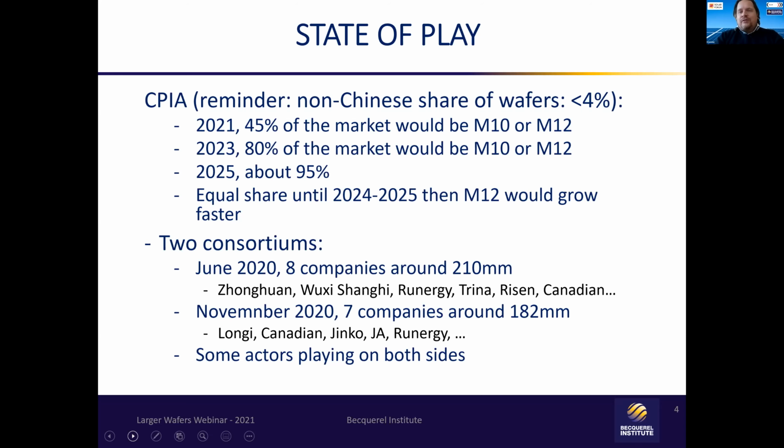And we have two consortiums of companies which have been formed, one in June 2020 with 8 companies calling for standardization around M12 wafers. And in November 2020, 7 other companies, including some of the ones also signing the M12 wafer consortium, went for M10. So there is absolutely no consensus in the industry, and we still have actors believing that we could stay with M6.